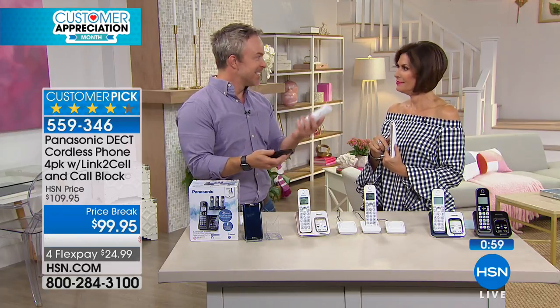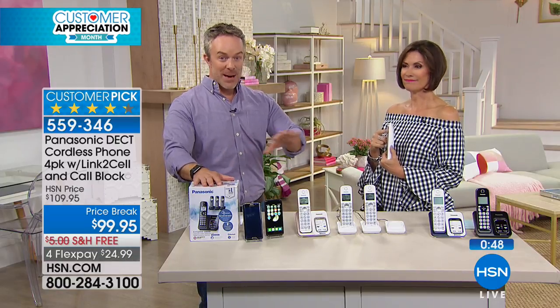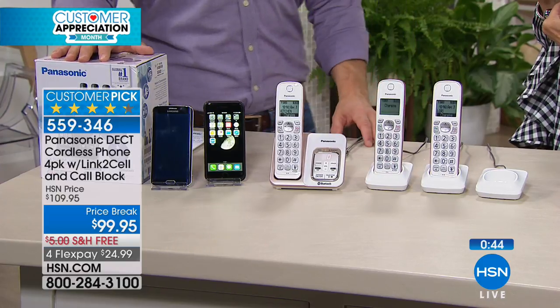You're like, what's the pizza number? And then you know. And we order from the landline because it's just easier, convenient, and easier to talk to. Now, all those numbers that are stored on either phone are stored here and accessible. So the larger phone book, 150 call blocking numbers, DECT 6, so better range, better clarity, and just more convenient to use. That's really where it's a win-win.